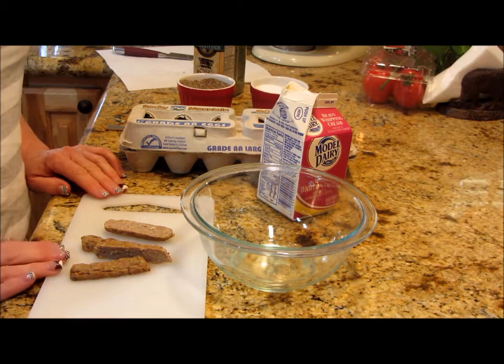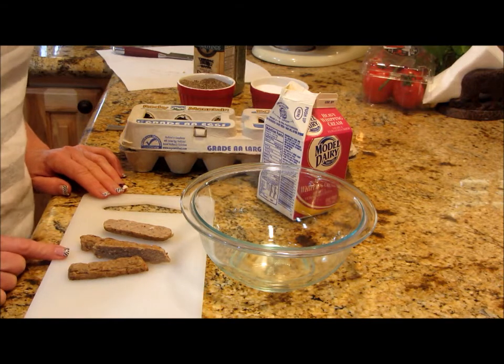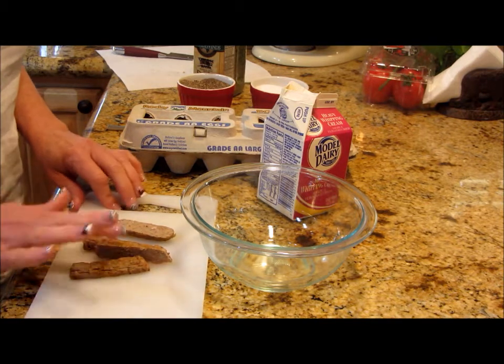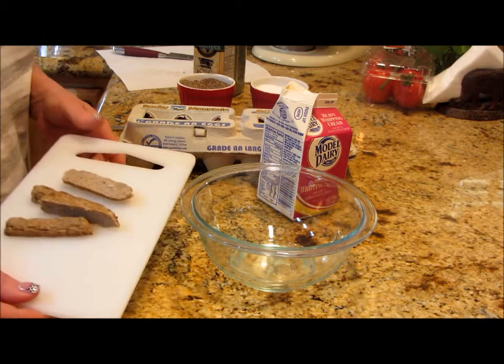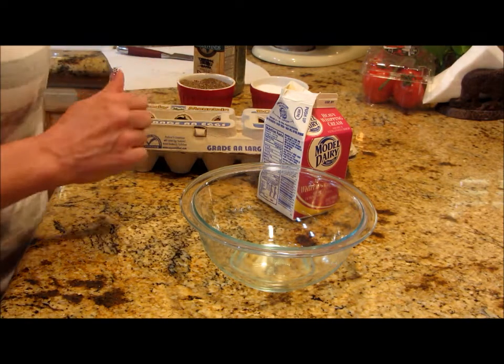And I've got right here two links of a low-fat turkey sausage that I just cut in half lengthwise, and I'm going to put that in the cast iron skillet right now while I'm getting my eggs ready. It really only has to brown a little bit. You're not cooking it through, it's pre-cooked, which makes life so much easier.